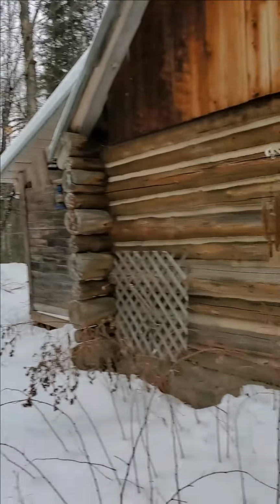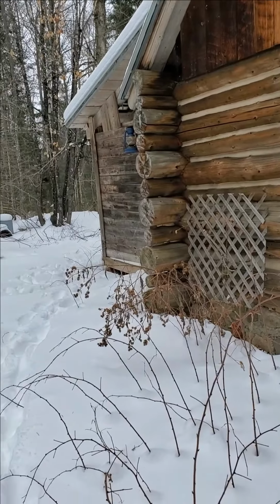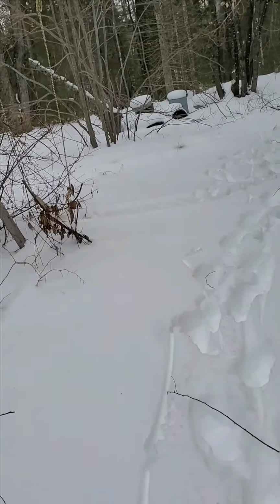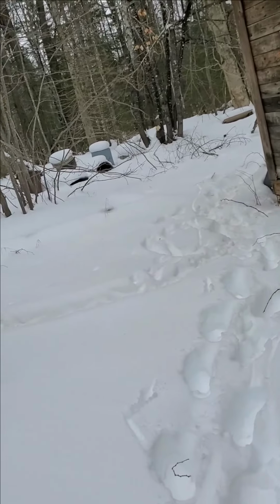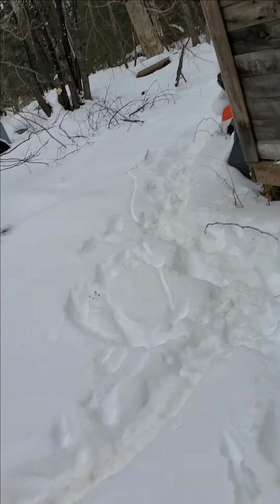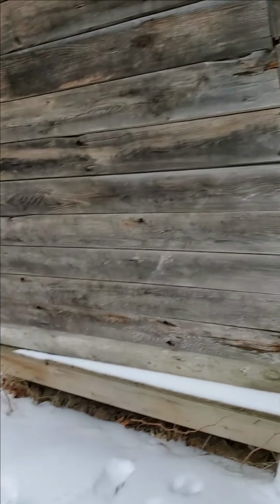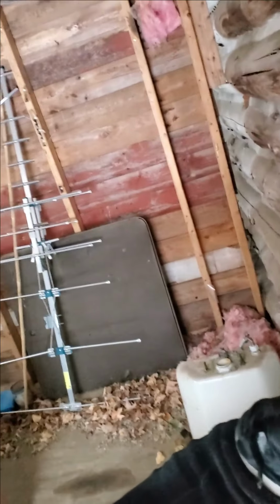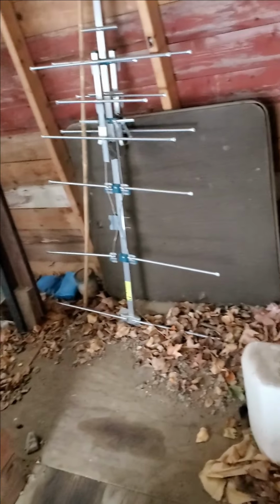And now we're getting down by the old house. Beautiful old log house, but the corners are all rotted out. So one of these days we'll come down here and it'll be in a big pile. My wife and her late husband lived here and raised their two kids here. You want to go inside, huh? Well, all right. There you go.